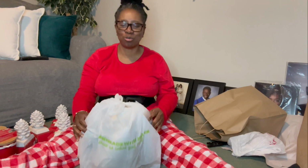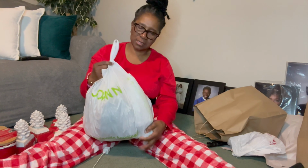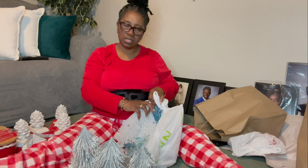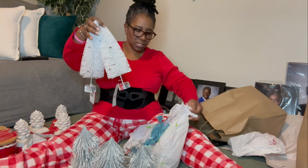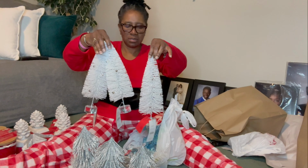Where I got this from? Oh, I went to Joann's. I almost forgot. Good thing they had the name on the bag. Joann's. And I got these out of Joann's that I will be adding to the rest of my decor. So I think I got four of these. Oh, they got glitter. Yeah, I got four of these, right? Four of these. Then I got three of these. Three. Okay, three of these. Cute.